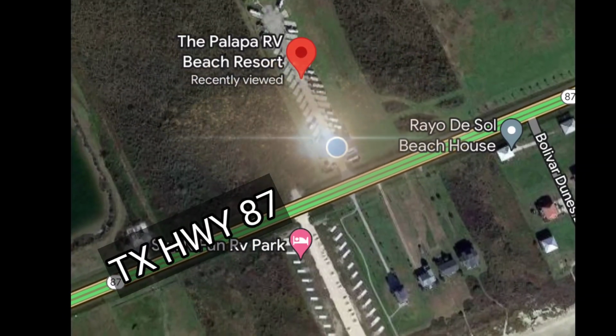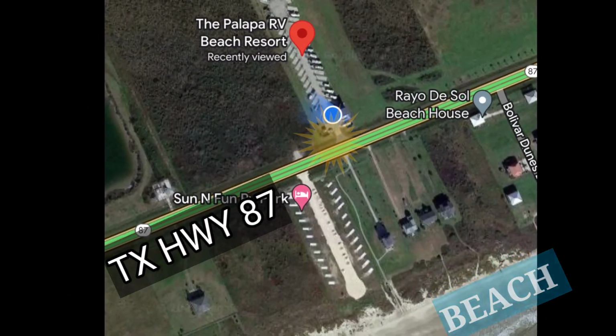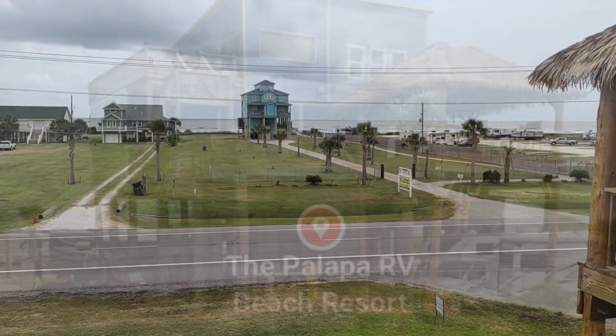It's just directly across the street from the beach. Once you see this building right here, you are there. That's the time you pull on in.